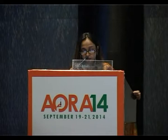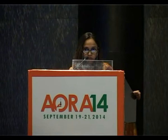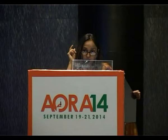The slide is busy, I know it is busy. I want it to be busy because these are the number of blocks that can be performed in a child, or even in a neonate. Everything that can be done in an adult can be done in children, even neonates if need be. You just have to have a lot of experience doing that.